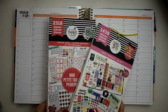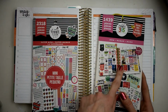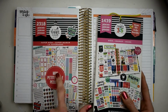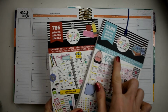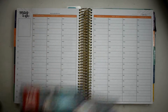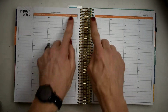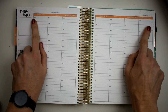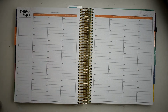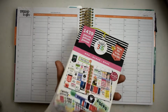So I'm going to use these two books. We got the Super Mom Mini and then the Regular Mom. This is the first one that came out, and this came out later. And then also maybe for Teacher Appreciation Day, I've got the Student Icon book and also the Teacher's Rule book. I don't really know what color palette I'm going towards, so I did not want to lay down washi up here until I figure out how it's going to look, and then maybe I still might not do it. Who knows? Okay, so we're going to go ahead and start with Mom here.